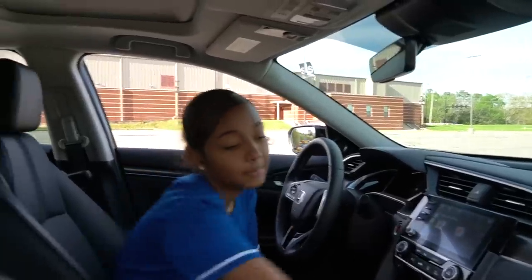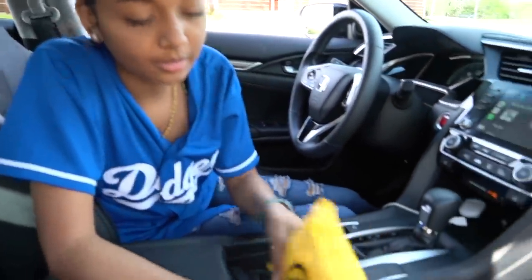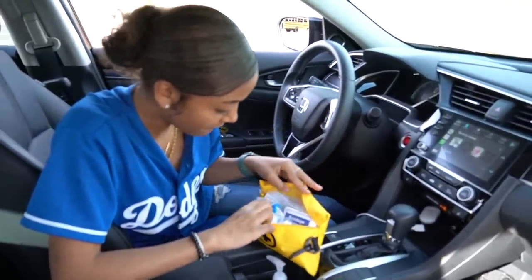All right, so next up, this is my glove compartment. You just pull it like that. First things first, I have this first aid kit, also from Amazon. I actually have a first aid kit in my trunk also, but it's not as advanced as this one. But this has everything you could ever need.